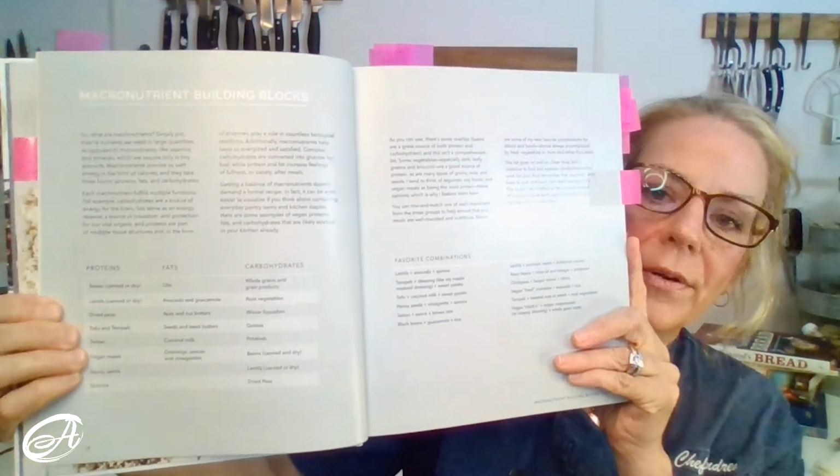So here's her macronutrient building blocks pages, and I won't get too up close with that because you can just buy your own book and have the chart, but I love that she helps you break that down. And she gives you some combinations to think about. So lentils, avocado, and quinoa. What is that combo? It's exactly what I just mentioned. Lentils are an amazingly high protein source. So there's your protein. Avocado is your fat. Quinoa, there's your starch. And it's a really nice starch because it's a complex carbohydrate, so it's a very balanced carbohydrate. So she's given you some tips on how to pull those together.